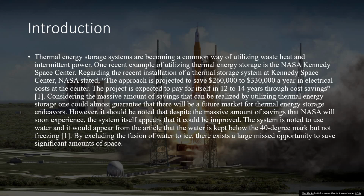What I mean by that is NASA's Kennedy Space Center currently utilizes a thermal energy storage system, and it's projected to save them around $260,000 to $300,000 a year in electrical cost at their center, and it's expected to pay for itself in a very long 12 to 14 years.